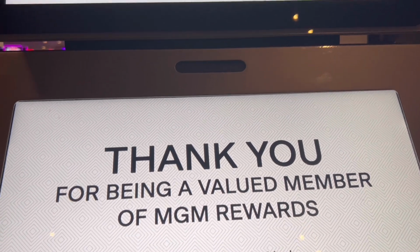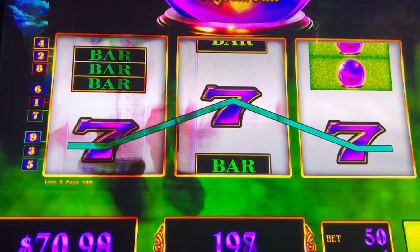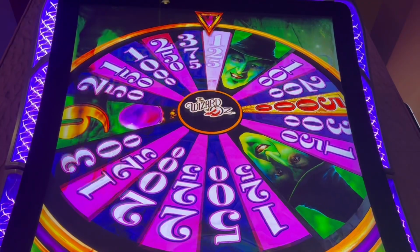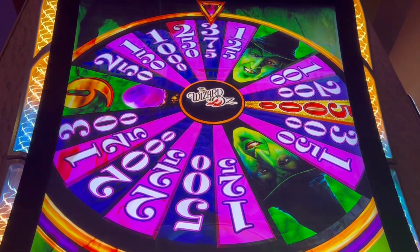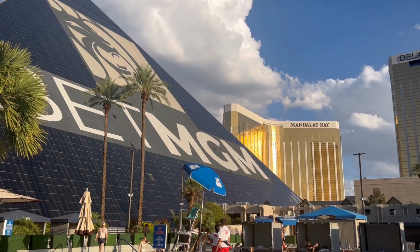Always make sure if you play that you get your MGM card. If you forget it, they have a kiosk. You could reprint it. They gave me a comp room, so I have to make my donation. I didn't do too well. I blew through $100 really fast. When I start yelling and swearing at the machine, I know it's time to go.